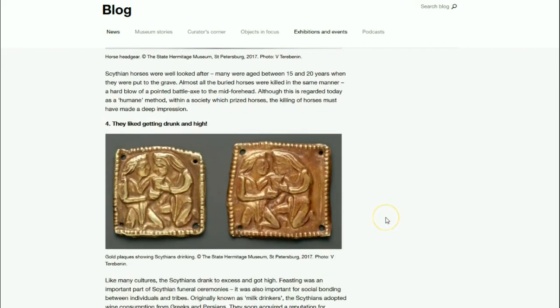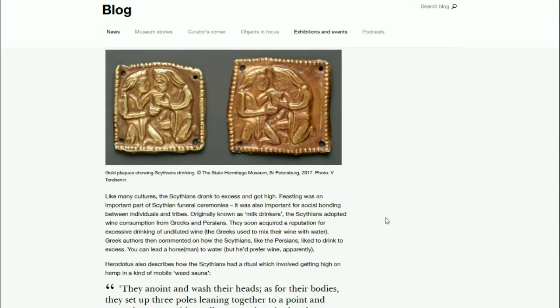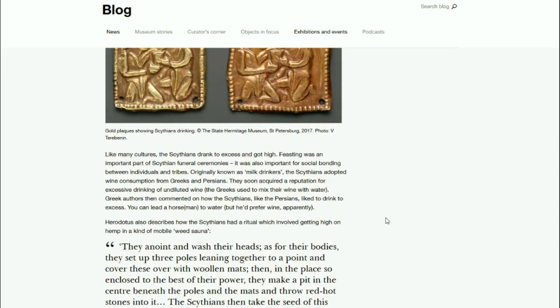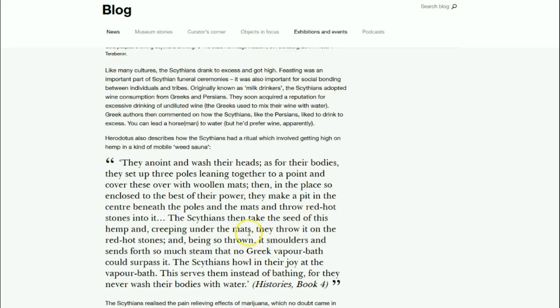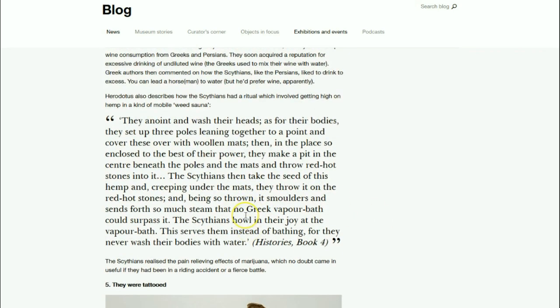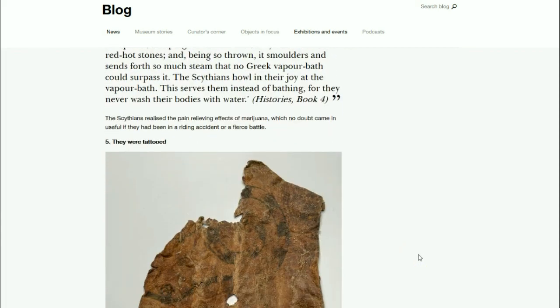They also liked to get drunk and high. Yes, they didn't bathe with water, they bathed with marijuana vapor. It was a sort of weed sauna, as is described here. They didn't bathe with water, but they enjoyed the pain-relieving effects of marijuana. So that did come in handy when they were riding in battle for sure.